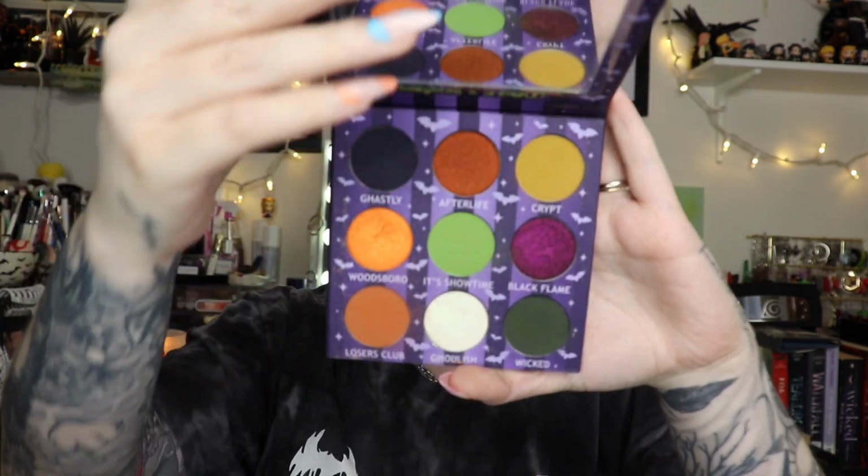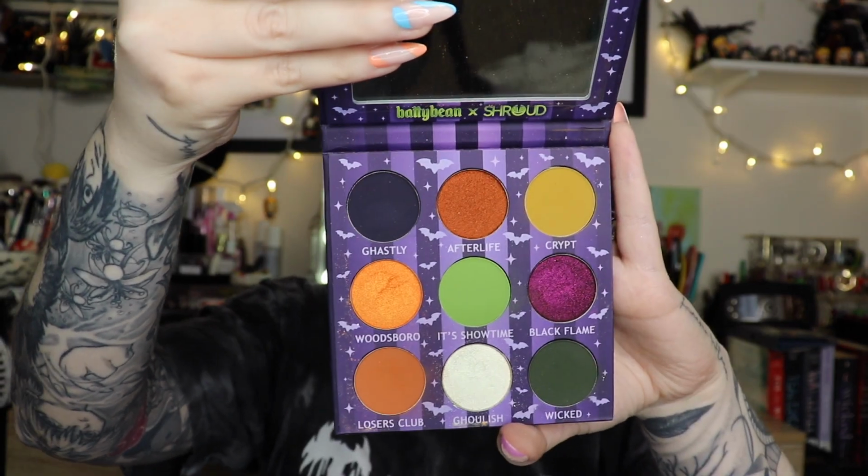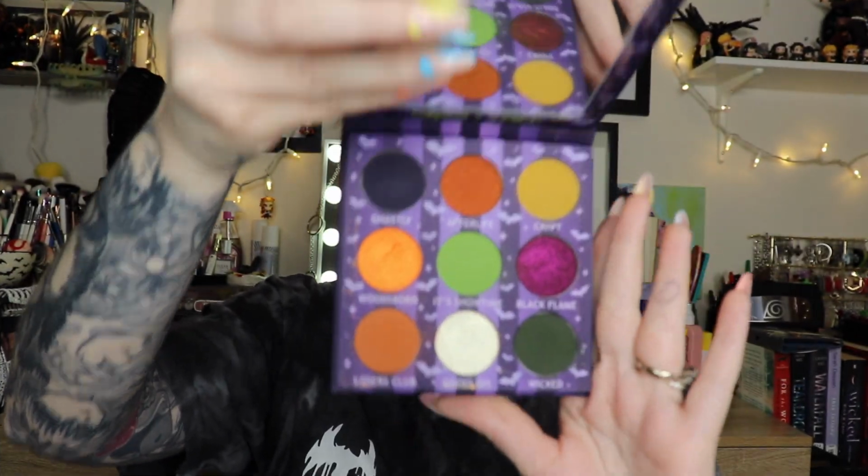This one is the Hollow Bean palette, the Shroud and Baddie Bean collab. This is round 2. This is such a gorgeous palette. Just look at these tones. It screams Halloween. The packaging, 10 out of 10. Absolutely love this. Shroud Cosmetics has such nice formula, and I find that the Baddie Bean collabs, that It's Freakin' Bats and this one, are just amazing. Formula wise, they work so well. I am just in love and so impressed, and so happy that Baddie Bean was able to collab with Shroud yet again. This is amazing.